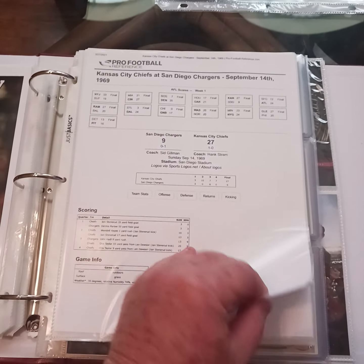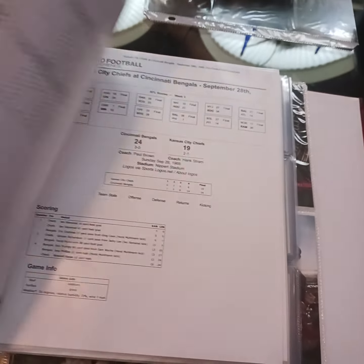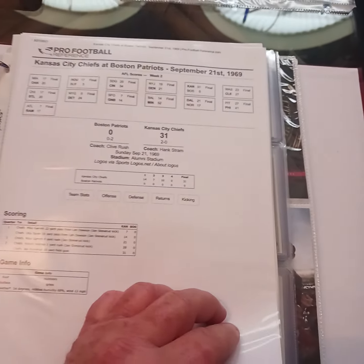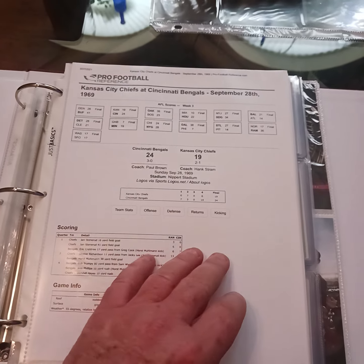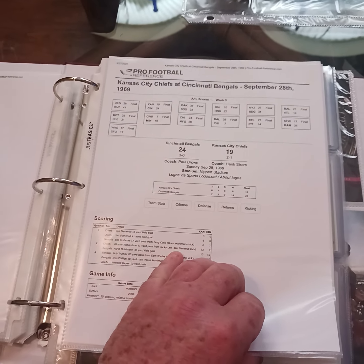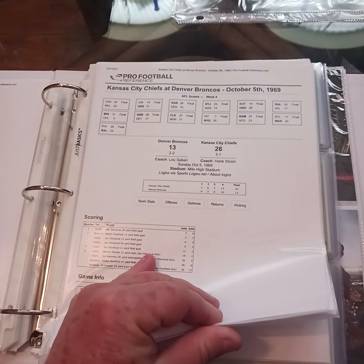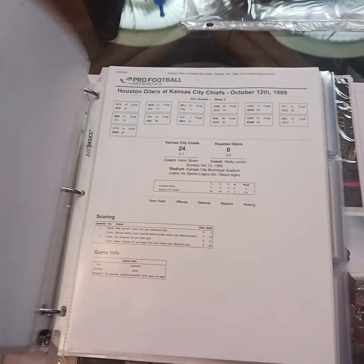They won 27-9 over the Chargers. Box score. Other scores in other games. All the statistics of the game. This is for every game. I'm not going to go through that. For every game, we'll just kind of know that that's going on. Second game, they won 31-0 over the Patriots. Then they won 20. Then they lost 24-19 against the Bengals. So actually, the Bengals were 3-0 and they were 2-1. And then they won 26-13 over the Broncos.